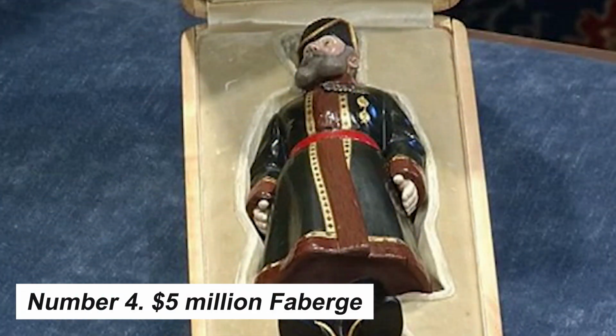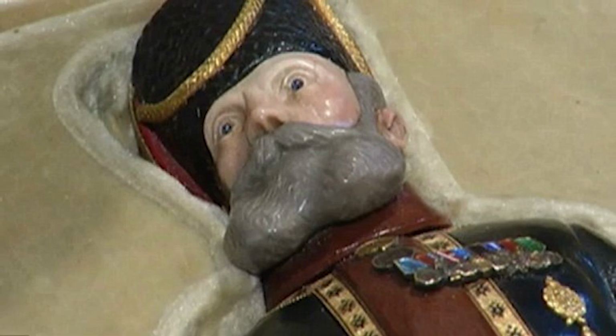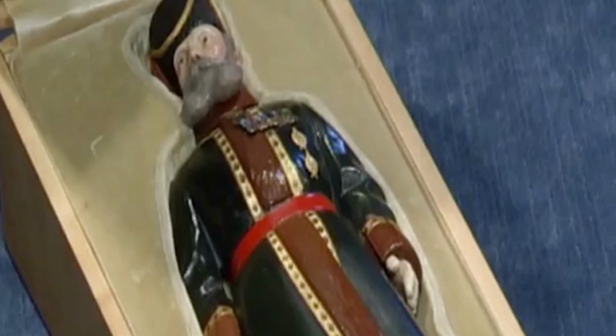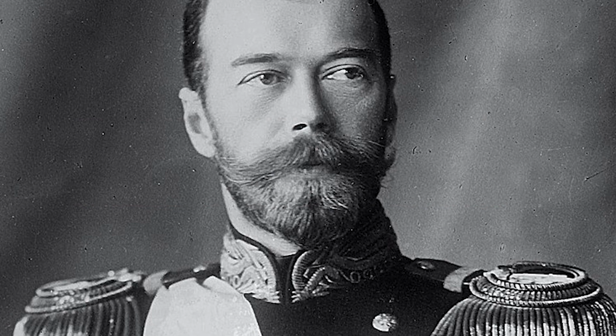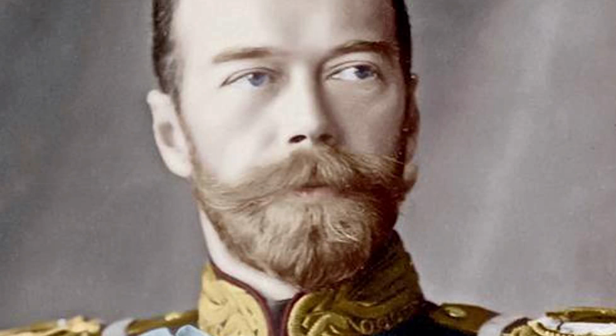Number 4. $5 million Faberge. A little but extremely rare Faberge miniature had been hidden in an attic in New York for nearly 70 years. It fetched $5.2 million at auction, thanks in part to its intriguing background. Tsar Nicholas II had commissioned the figure for his wife, Empress Alexandra, in 1912. We all know how the Russian monarchy ended, and with it the figure.